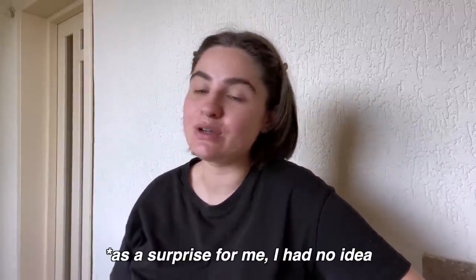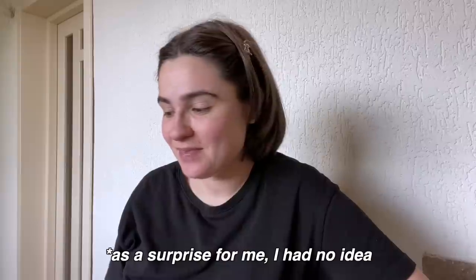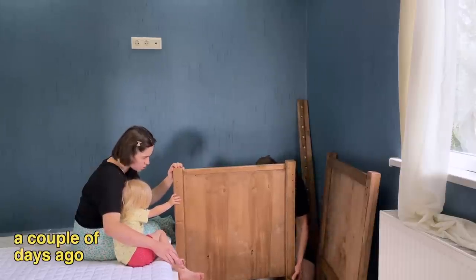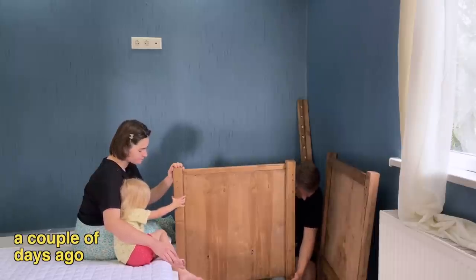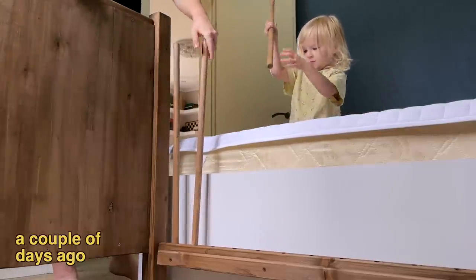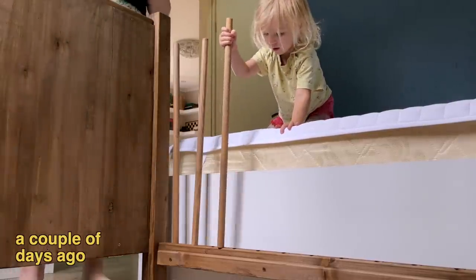Tolya was going to make it with a friend, and the friend is American, and he was doing the measurements, and they decided to take basic IKEA crib measurements for this one. And by accident, the friend took measurements from the American IKEA website, and it turned out that the measurements are actually different from the ones that we had in Russia, and we don't have IKEA in Georgia, but you know, the standard size of the crib is different.